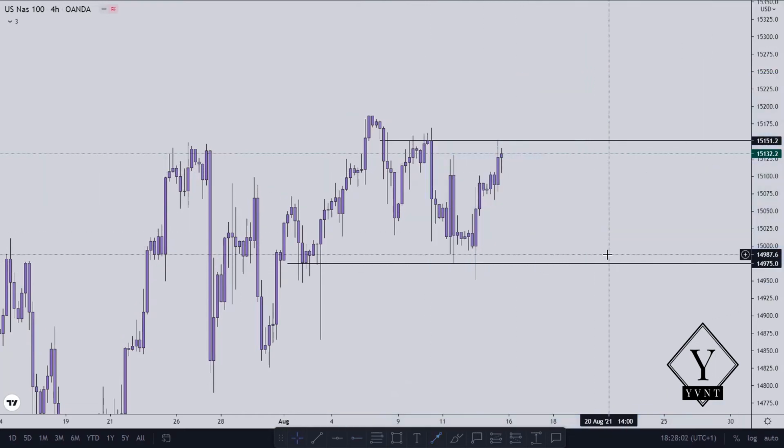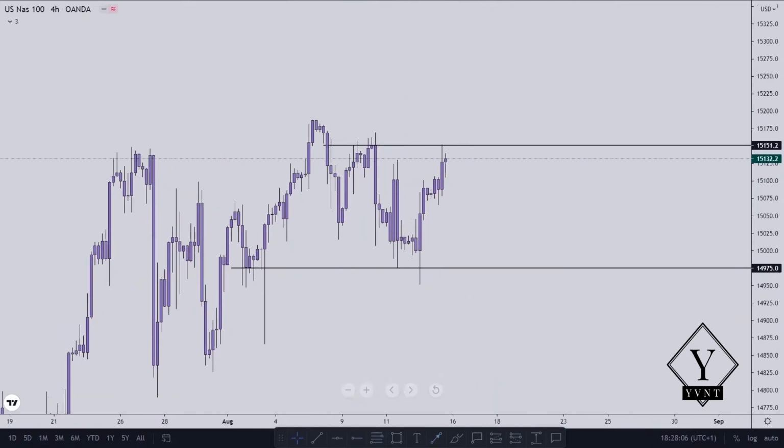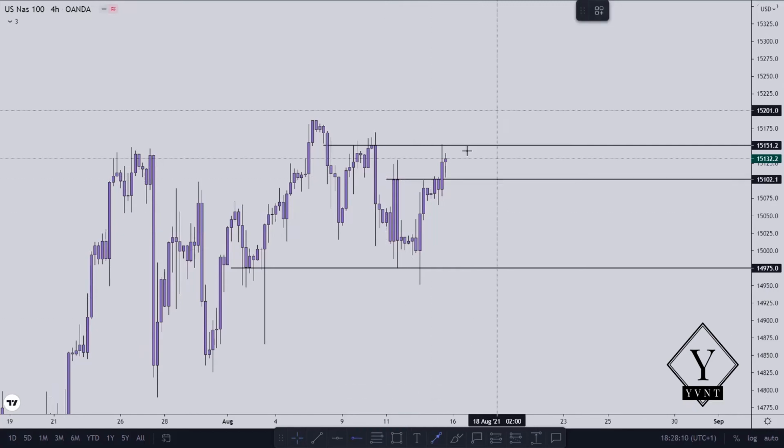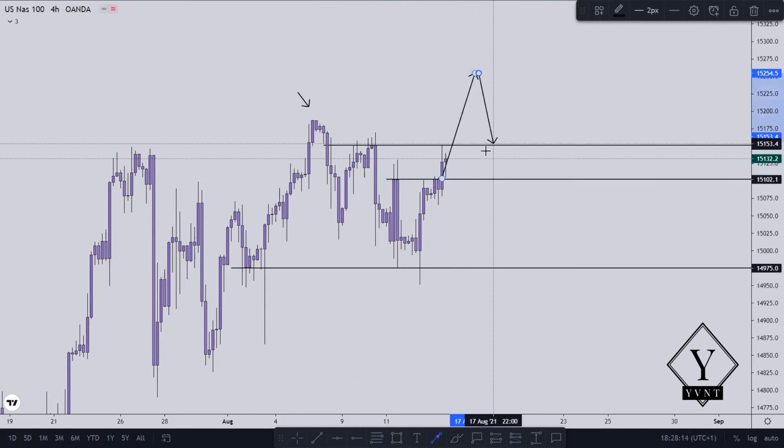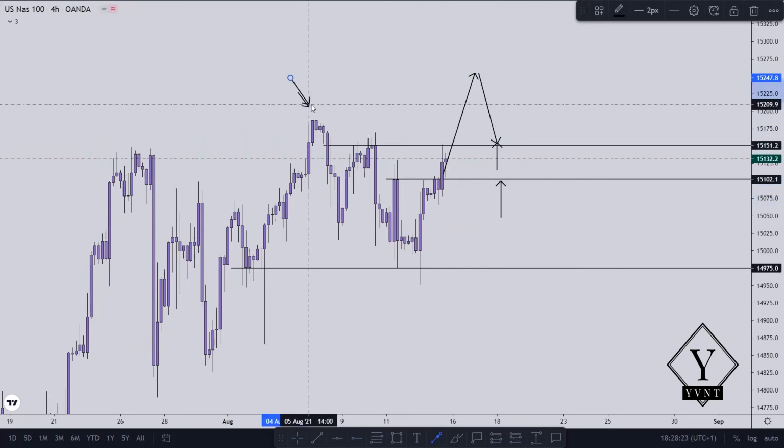Or the other thing that might happen is that price might come back. So if we break these highs, the price might come back, reject here, or reject to these areas, right? And this is where I'm going to be comfortable taking buys after we have broken these highs.